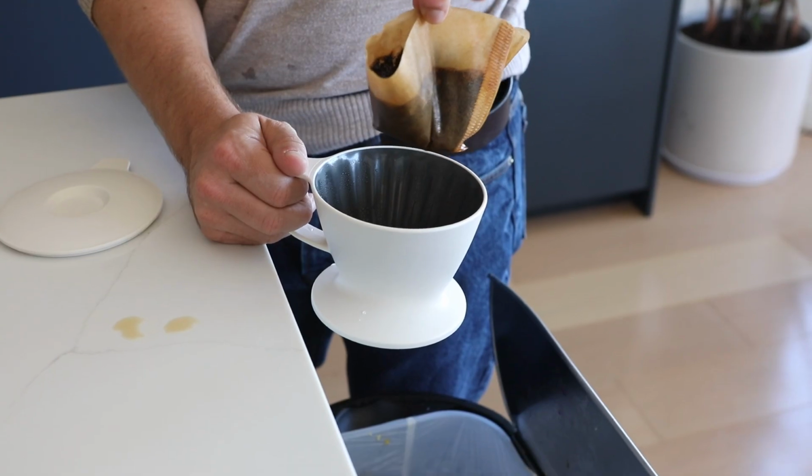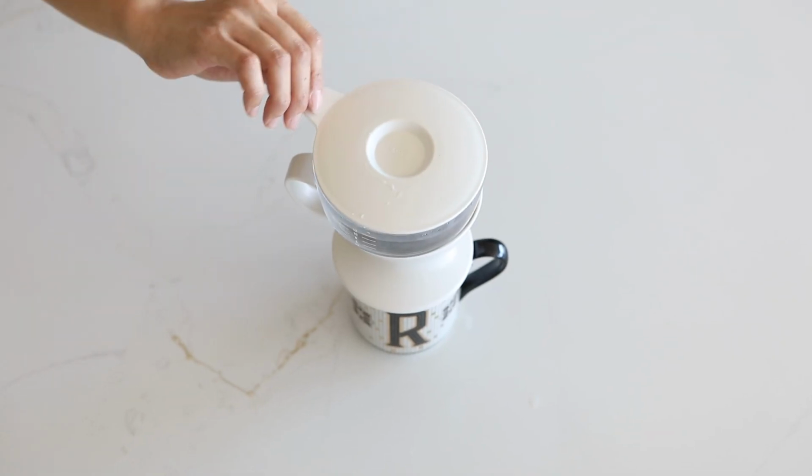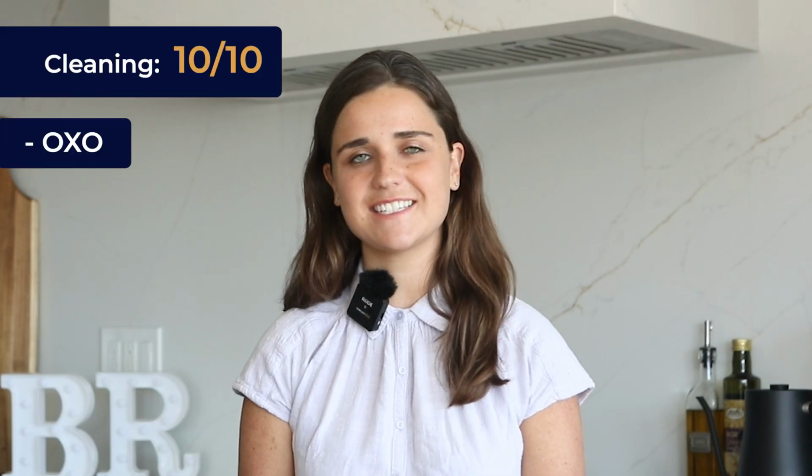Cleaning the Chemex is fairly straightforward. Once you toss the filter, you can either pop the glass piece in the dishwasher or wash it by hand. However, reaching through the neck for a thorough clean was a bit tricky, bringing it down to an 8 out of 10. Cleaning the OXO was a breeze too. You can rinse each piece by hand or just toss them in the dishwasher before storing it away. With limited counter space, I really appreciated how easy it was to store rather than leaving it out on the counter. The lid also doubles as a drip tray. We gave it a 10 out of 10.